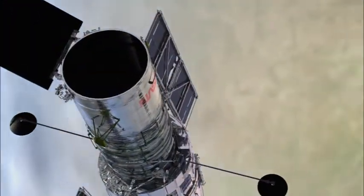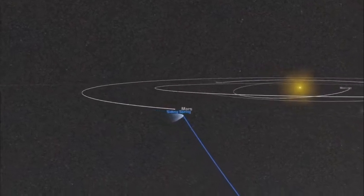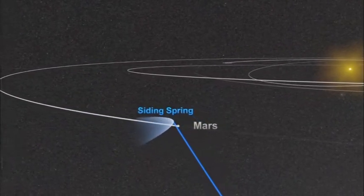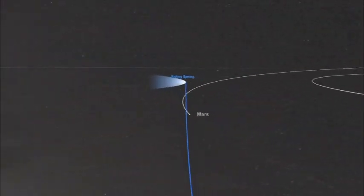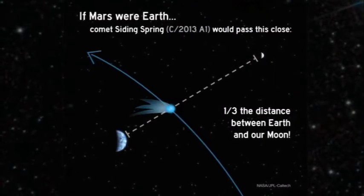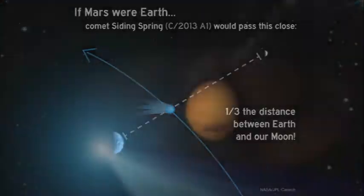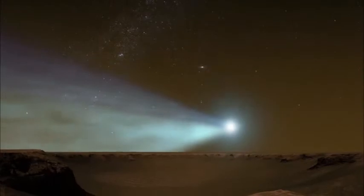NASA's Hubble Space Telescope, Kepler spacecraft, and others will be watching on October 19th when comet C/2013 A1 Siding Spring zips by the red planet only 88,000 miles away from it. That's less than half the distance between us and our moon and less than 1/10 the distance of any known comet flyby of Earth. Observations of the comet could yield fresh clues about our solar system's earliest days.